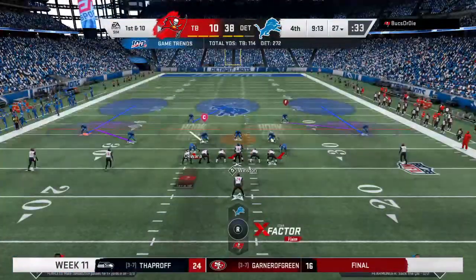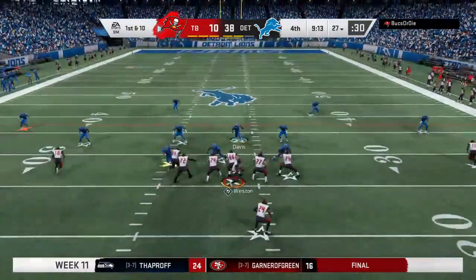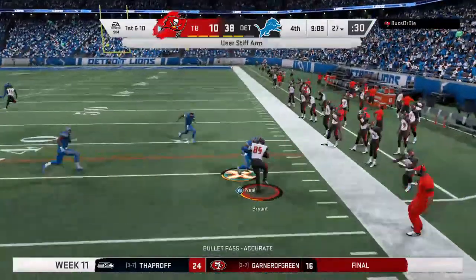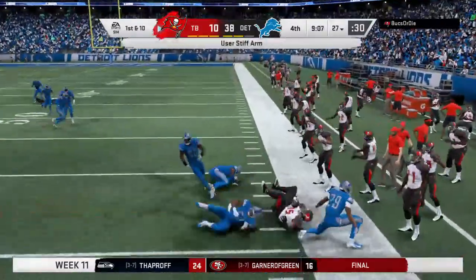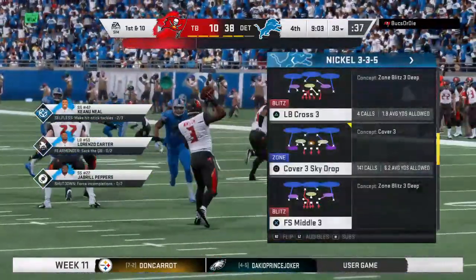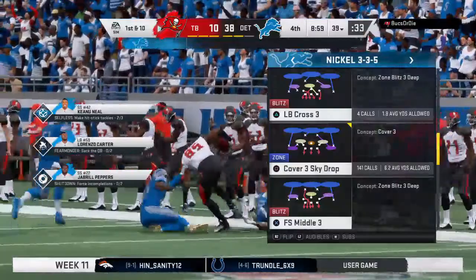The Bucs offense set to begin their next possession. Back to it after the pick 6. Winston. Complete to Bryant. And he gets this one just shy of the 40. They'll mark him down at the 39. That's good for a Buccaneer first, a pickup of 12 yards.